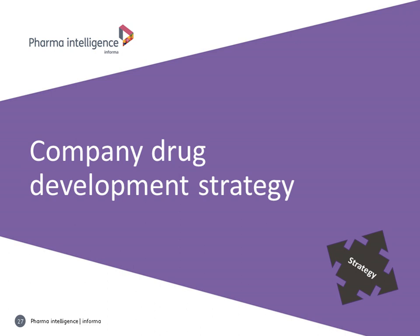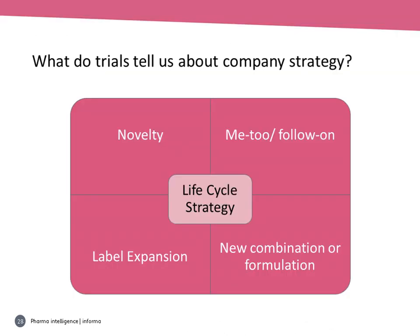I'm going to shift gears now and talk to you about the latest analysis that I've done. I certainly have never done this. I haven't known of anyone at Informa to do this analysis, and I'm not sure that it's been done elsewhere in the business. What I'm going to do is make the argument to you that you can use granular clinical trial data to discern what a company's drug development strategy is. And I'm going to look at that drug development strategy through the lens of a company's life cycle strategy.